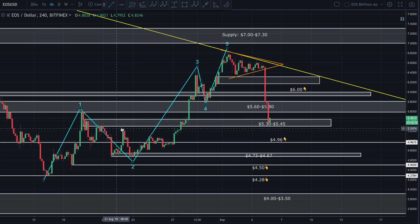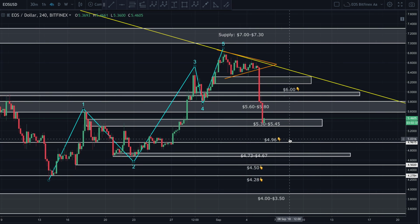We finally found support in this support area between 530 and 545. We're getting a little bit of a bounce off that area now. I would expect price possibly to bounce back up here to 570, 580, and then I do think there's a good chance it's going to come back down and possibly retest this $5 range.